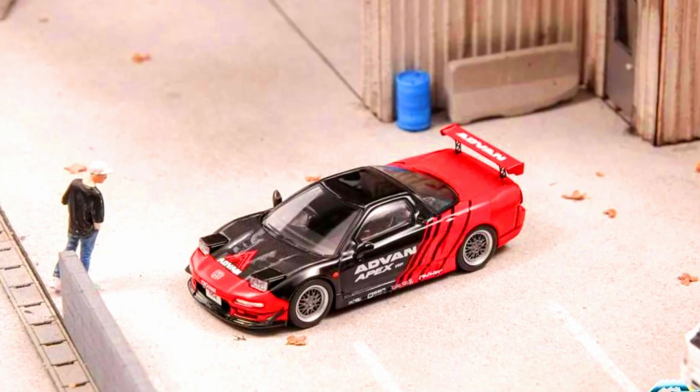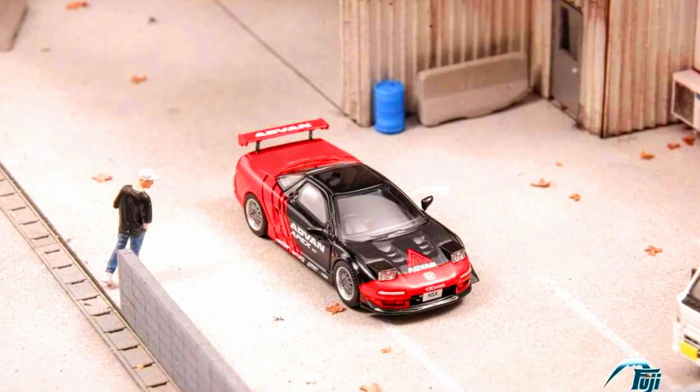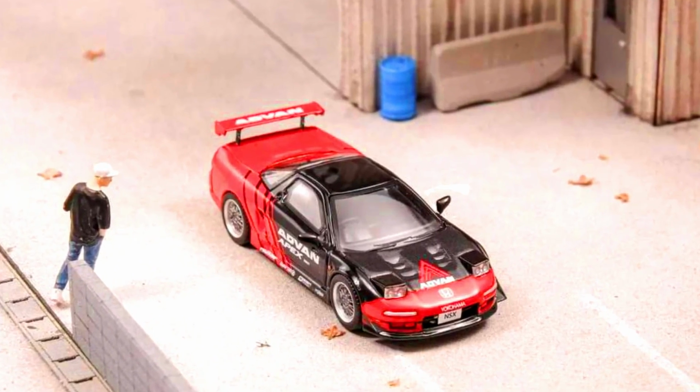Fuji Models presents a Honda NSX NA1 Advanced Modified. Color of the car Advanced livery. Limited up to 599 units. Made from diecast. Releasing on June 2024.